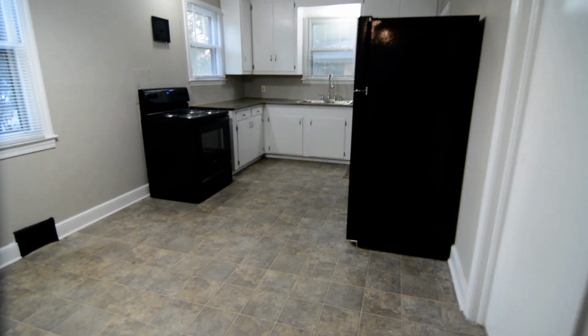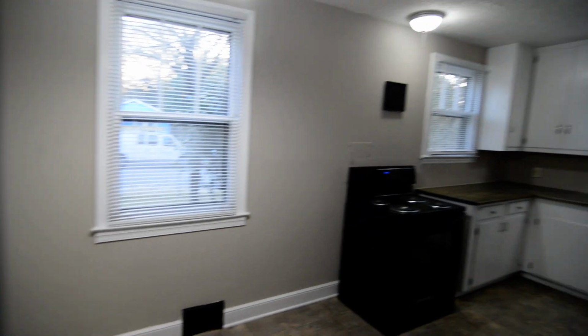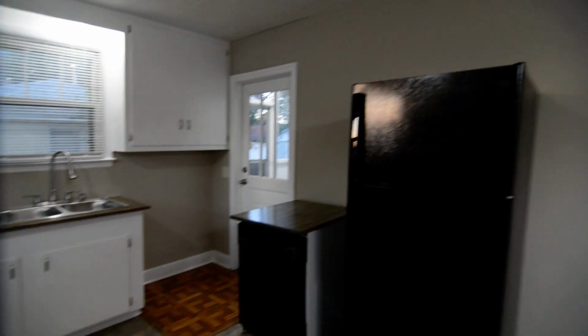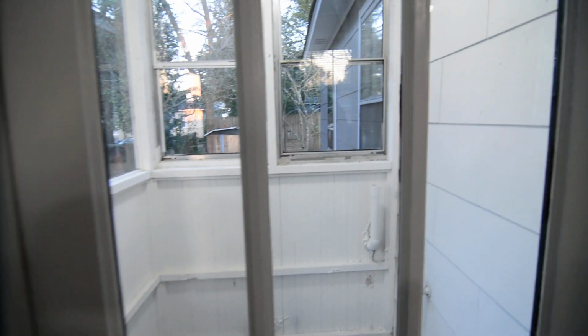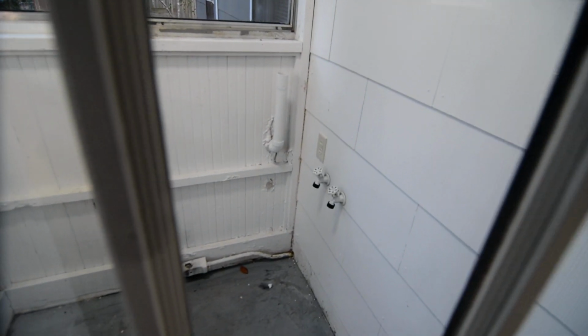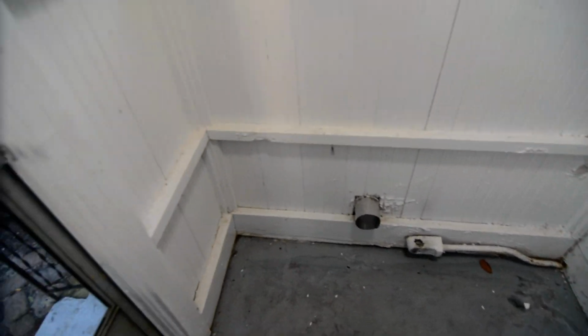And your kitchen is to the left here. It's an eat-in kitchen. Dining area here. You have an included electric stove, refrigerator, and dishwasher here as well. And then out the back door of the kitchen here, through that door you can see the laundry connections, washer and dryer hookups here, and then your access to the backyard.